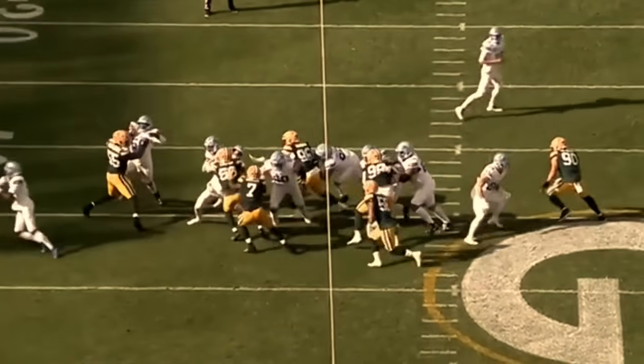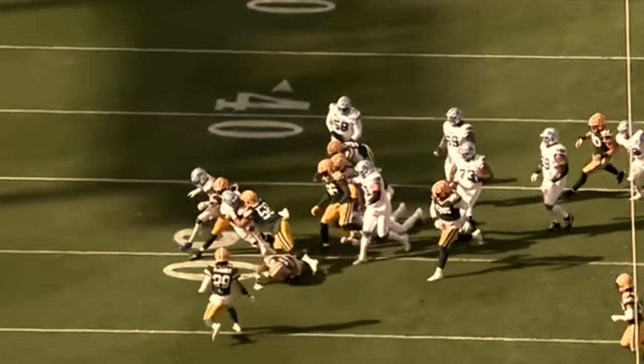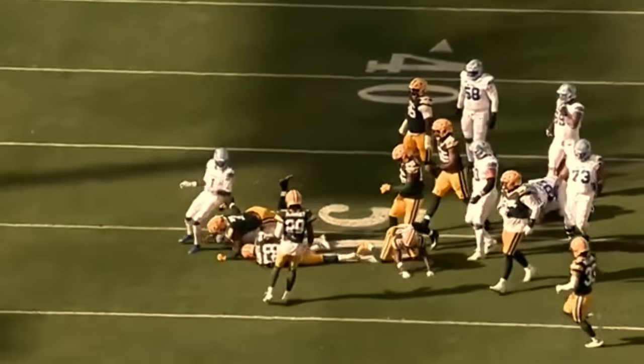And all of a sudden, what could have been a big block or big run turns into a medium gain. It was fine. And that's what our big runs were. They were medium gains because of things like that specifically. And I think I have more examples.